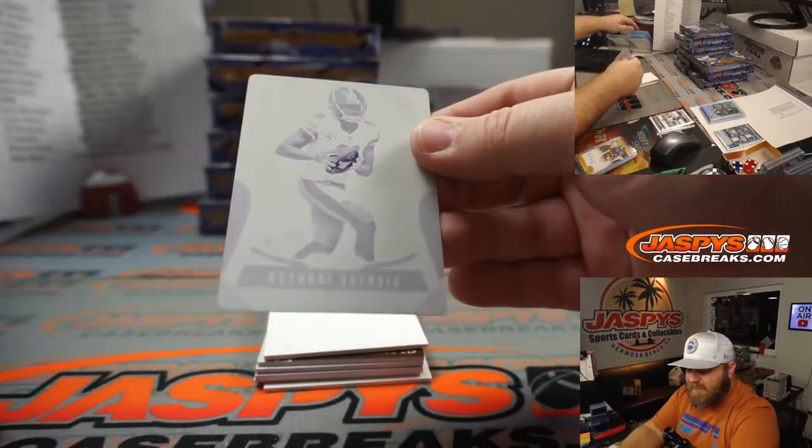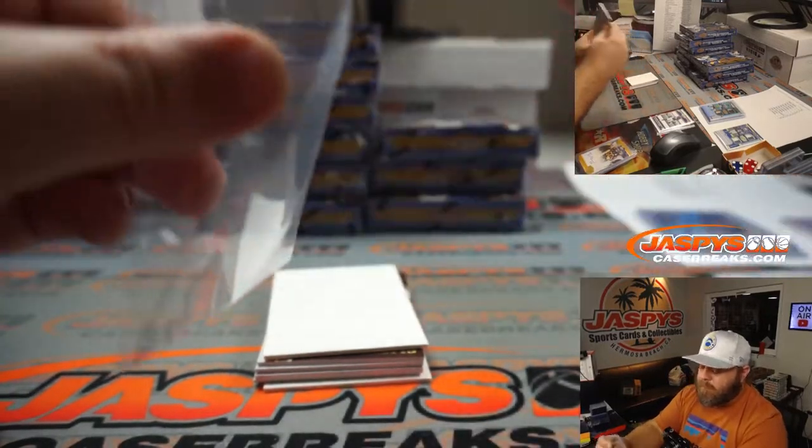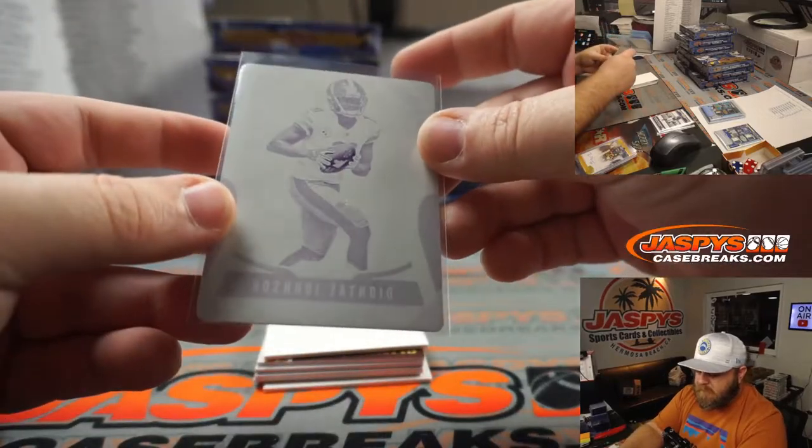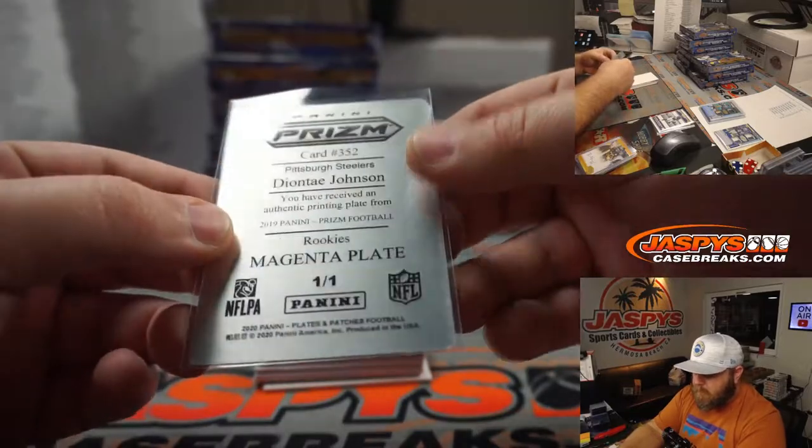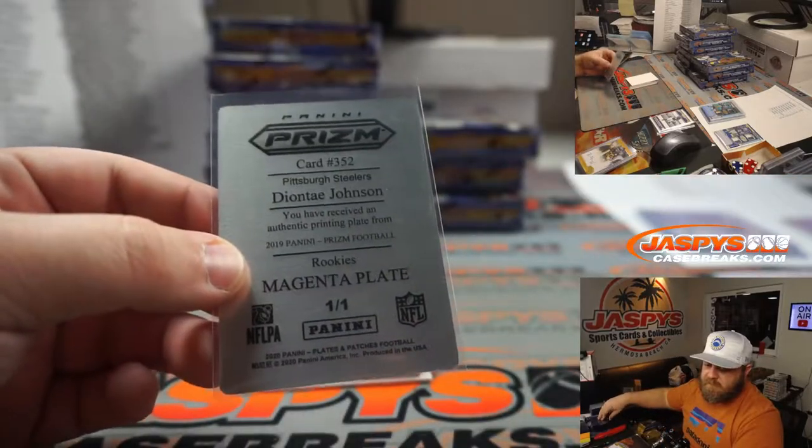We got Deontay Johnson, rookie prism printing plate. He's pretty good. You can see the classic prism look on there. Pittsburgh Steelers, Jerry Bennington.